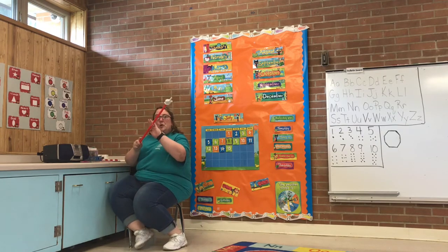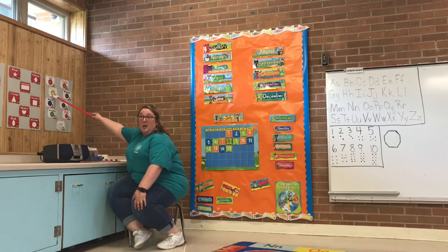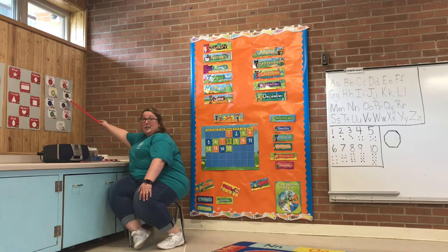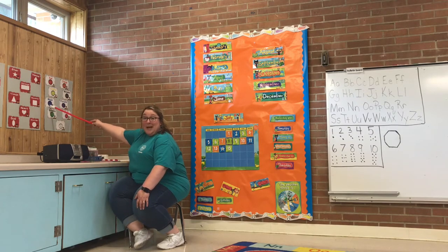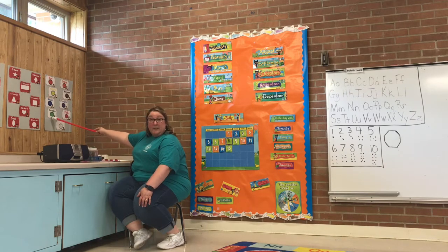So my pointer, or that sign that tells moms and dads to stop, is red. Good job. Then we have orange. The color of lemon is yellow. The color of some bears are brown. The sky is blue. Then we have purple. That could be colors of flowers. Then the color of the leaves on the trees right now are green.